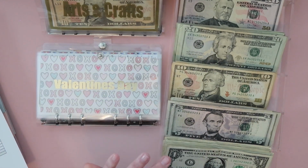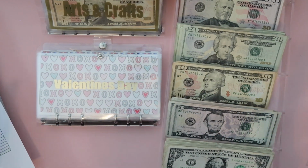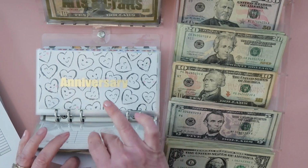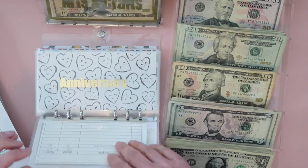So I have already set my transfer for my general fund at $408. That should be already there as a pending, and it will be in the account probably around next Friday, which is the 10th, I think. Okay, so Valentine's Day, I still have $50. I spent $100, so that remains and will roll over.